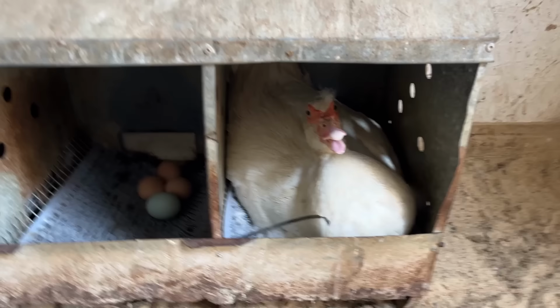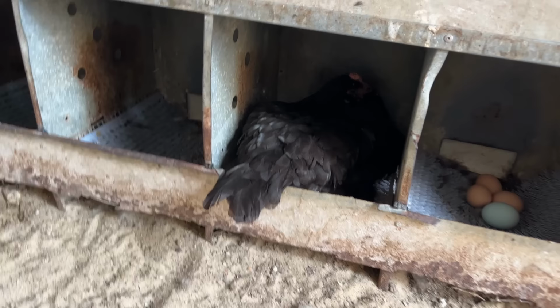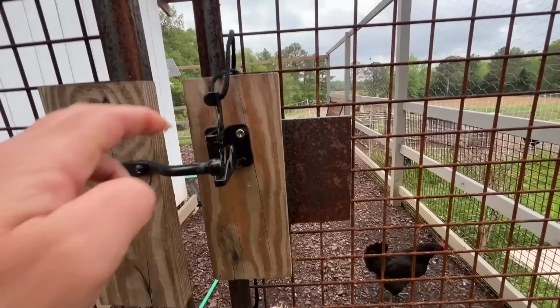I know you're mad, Mama. I'm sorry. I know. And you got a big fuzzy on your head too. And this girl has been broody and sitting on a mix of duck eggs that she started sitting on first, and then some chicken eggs that I kind of threw underneath her later. So the timing should be right.